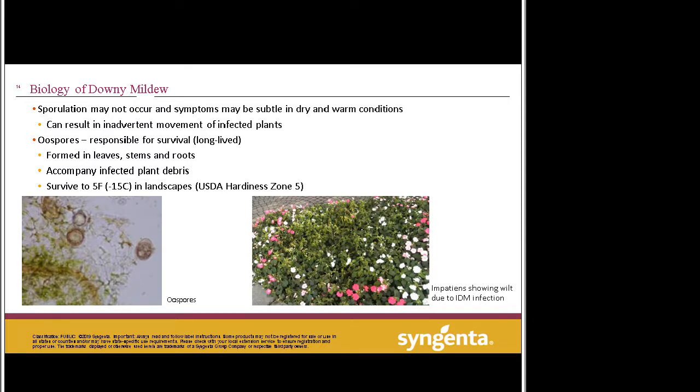So, as I mentioned, sporulation may not always occur if the temperatures are dry and warm. They can still be infected, so sometimes you may not know that a plant is infected. But it's really ultimately the oospores that are responsible for the survival of this disease in the soil. They're formed in the leaves, stems, and also in the roots, and can stay there.